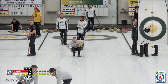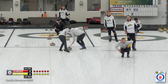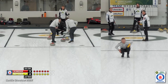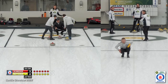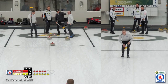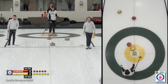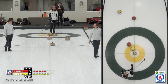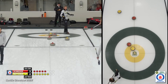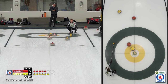Second rock thrower, Jason Pinter. Oh. Also waiting for this curl. It does. Get that corner freeze. They're looking for a little more action on that stone. Yeah, it does leave some room. Not quite what they were looking for. It's going to allow Team Bottcher to throw a touch more weight.